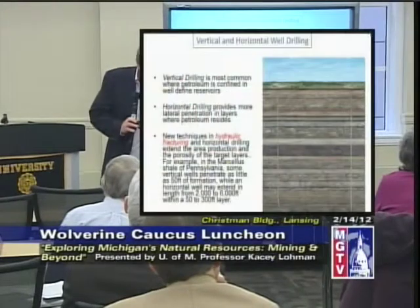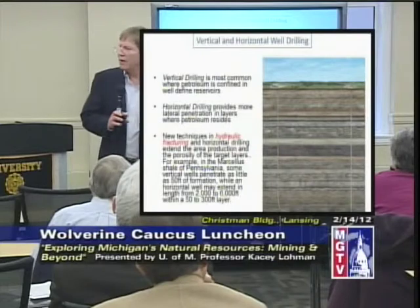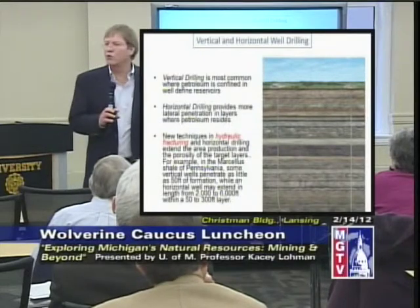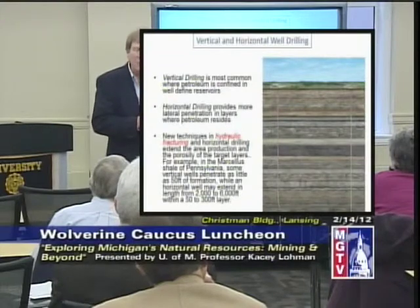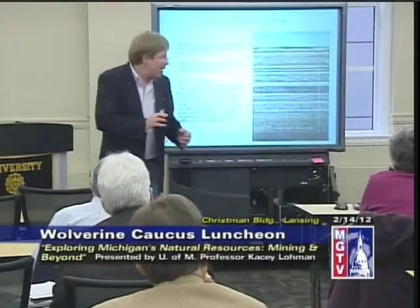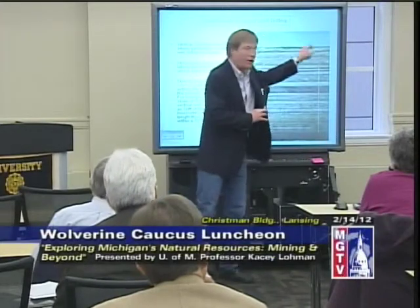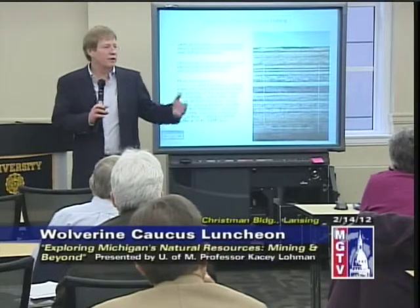We drill down, get into a reservoir, and a reservoir is basically like an aquifer. It's a rock that has enough holes in it so the oil or gas can move between those holes, something we call permeability. And so that oil and gas could then migrate to a central pickup point, be pulled out, and then you would become, like the millionaires in Texas.